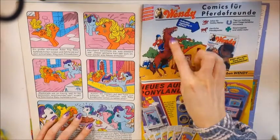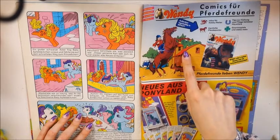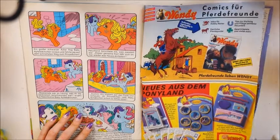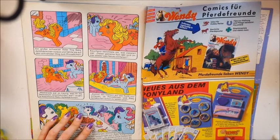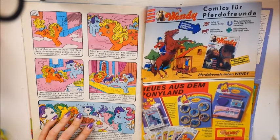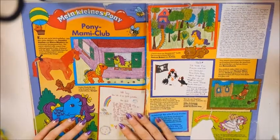Okay, we've got an advertisement for Wendy. A couple of unboxings ago, I unboxed some vintage Wendy magazines. That was also super cool. And here, this was a pony quartet, so that's a card game. Looks very cute, with all of the names in German. Kirschblüte. Oh, nice. Cherry's Jubilee. And the last page again.